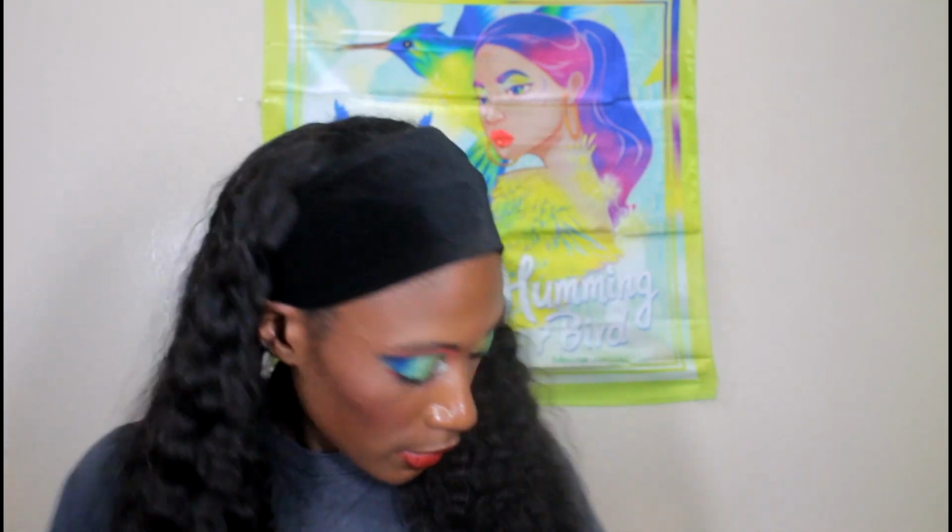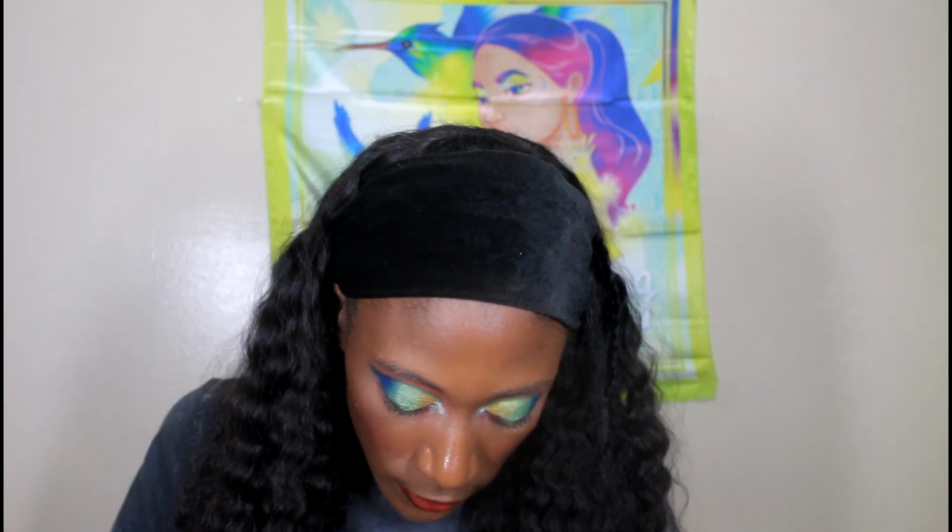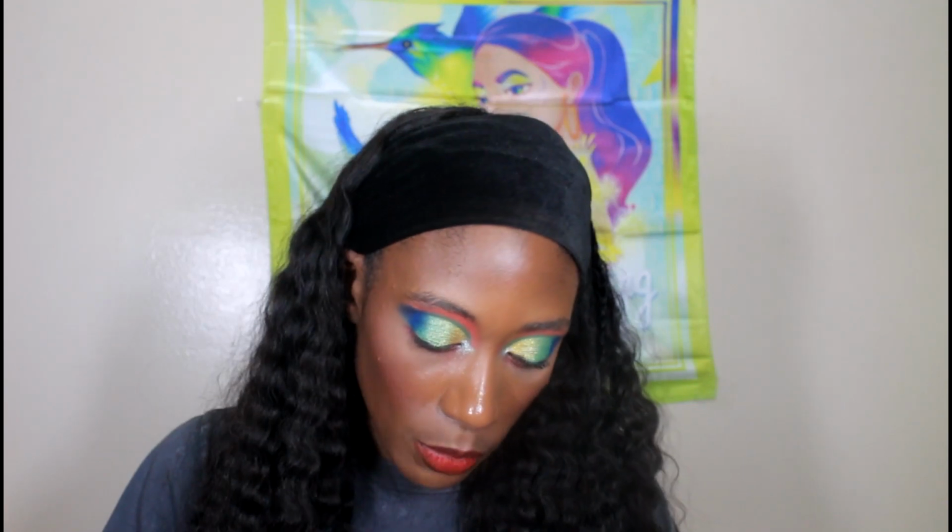Okay, so She's Giving. Now let's get into Crush. I'm sorry, Ex-Girlfriend. Yeah, I'm about to say Crush on You, but it's Ex-Girlfriend. So I'm gonna swatch the shimmery one first, then I'll swatch the matte one, and then I'll swatch them together like I did the last time, so you can have an idea of what they look like.